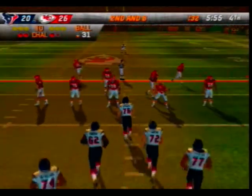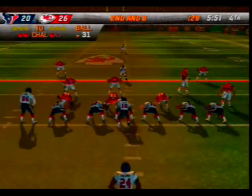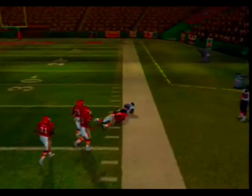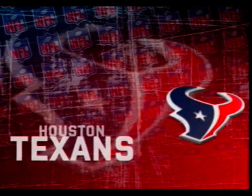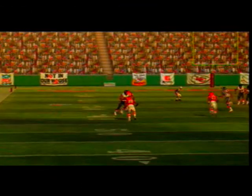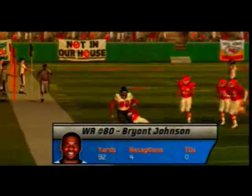Ball on their own 31. Ball on the 31-yard line. Only one man in the backfield. Gets the pass off. They'll spot this one at the 38-yard line. It's the fourth stop he's made today. This is what they have to do: keep making completions down the field and move the chains. Watch this one. He knows he's got to get the first, and he picks the right guy to throw it to.